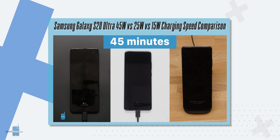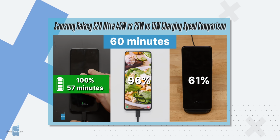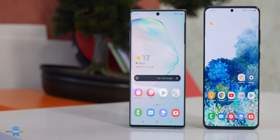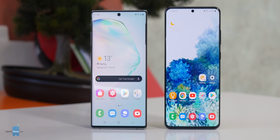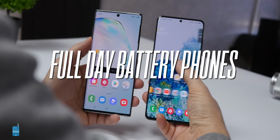On the other hand, the Ultra takes less than an hour to charge with its huge battery, even with the stock 25-watt brick in the box. Still, the high-res displays prevent the two phones from being at the top of the battery life pack among their peers, and Samsung is setting realistic expectations by saying that they are full-day battery phones rather than overpromising.